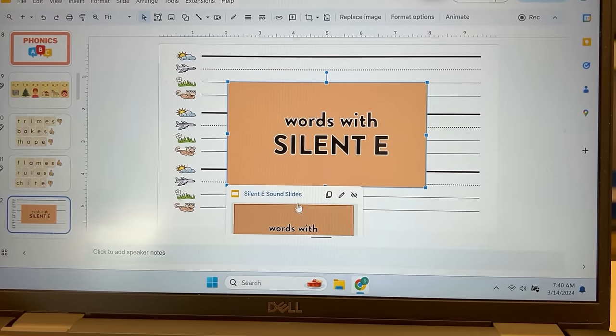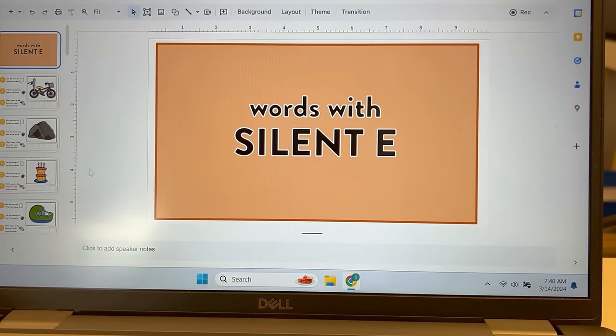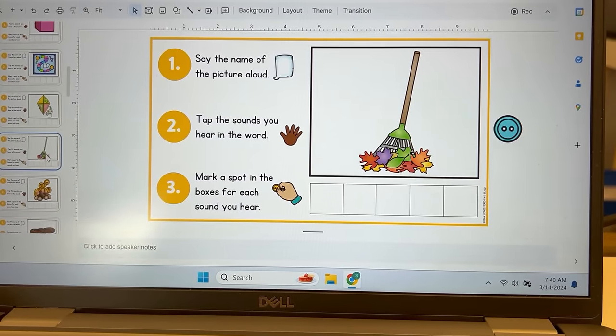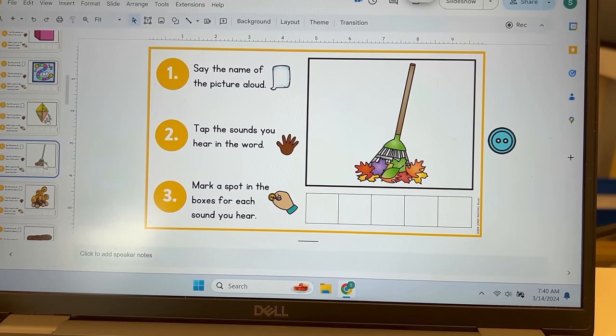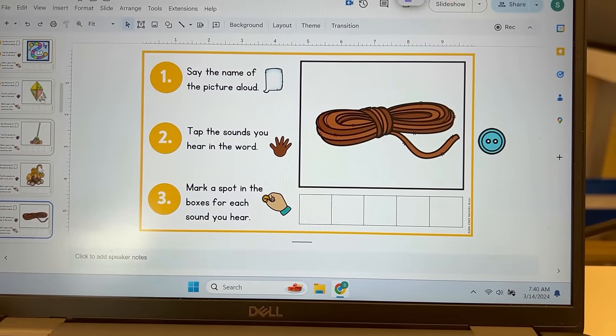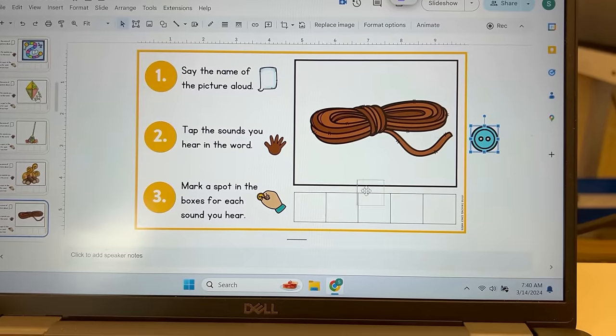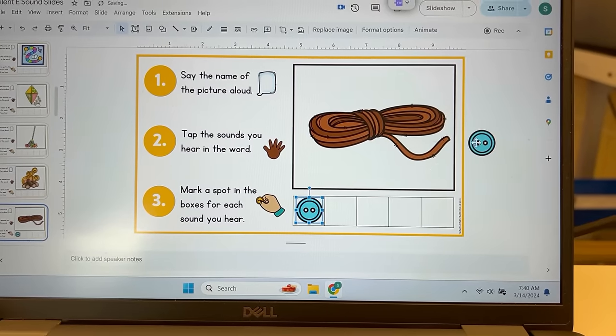And then I do have our silent E sound slides that we will do. So I'm going to throw these up here. These are in the Literacy Club and they're also on TPT. But for these, they are going to say the name of the picture, rope, and then somebody will come up and move the buttons for each sound they hear.